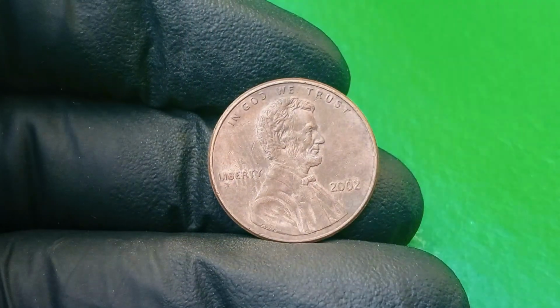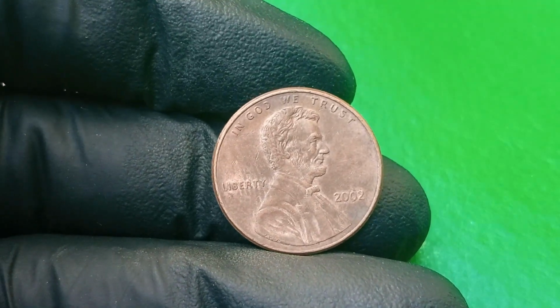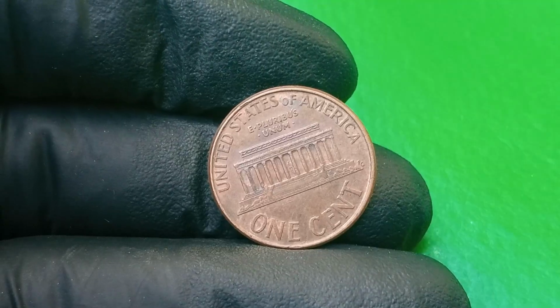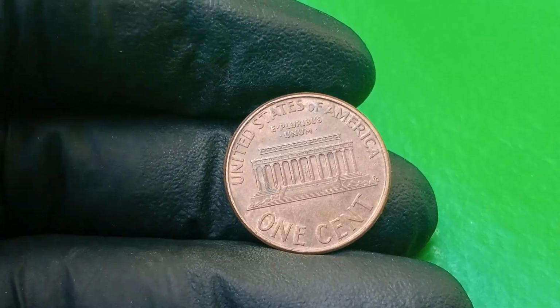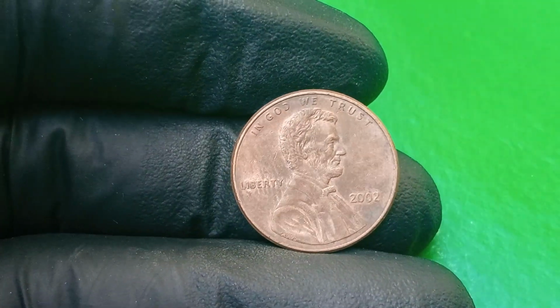Now add misstrikes like broad strikes. If the collar failed, meaning the press didn't have the retaining collar, the coin expands beyond the normal rim, producing a broad, slightly flared shape, often with softer detail at the rim because the metal spread. Off-size or oversize, border expansion coins, especially for common dates, when present are incredibly rare because the minting machines and quality control usually catch these failures, but occasionally one slips through.